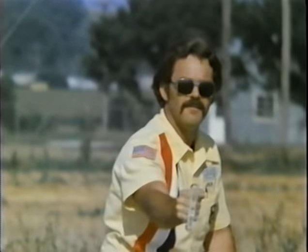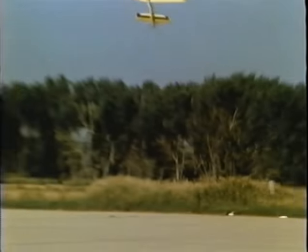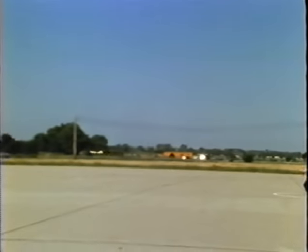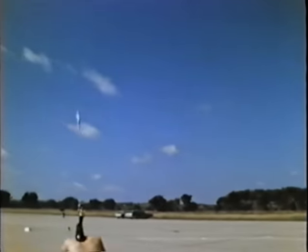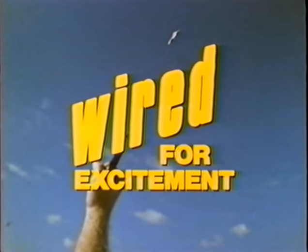Shortly before World War II, an inventor fastened a set of wires and a control mechanism to a model airplane. Thus began the sport of U-control or control line model aircraft flying. Since then, advances in methods and style, as well as the creation of various types of competition within the control line category, have made this one hobby that's wired for excitement.